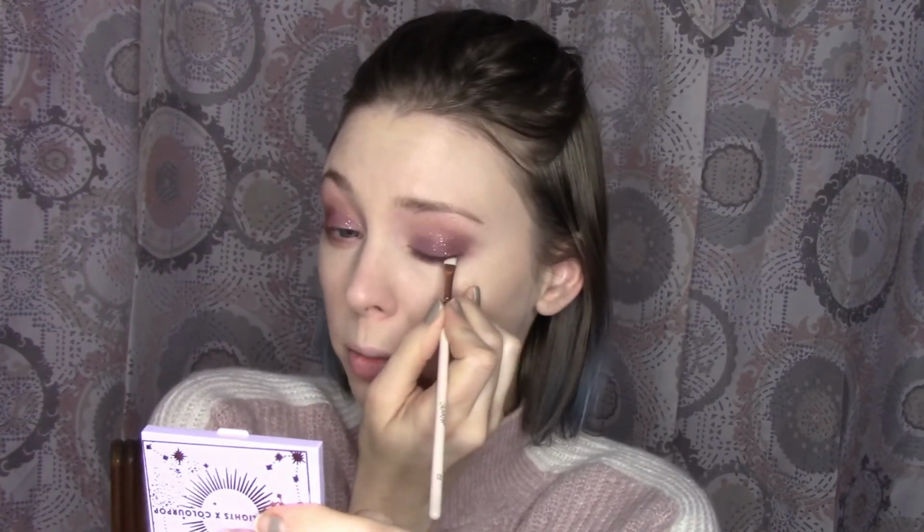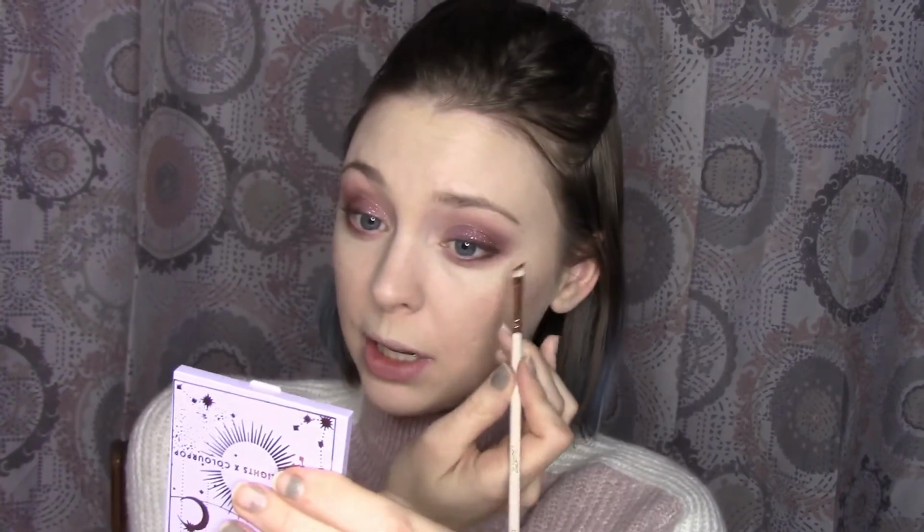I'm going to add a little bit up here just to match it so I have a little bit more depth and a little bit of a fuller lash line. I'm just kind of winging this eye look. I don't really have a plan. I wasn't so sure that I was liking the direction I was taking, but now that I'm adding the lower lash line in this little eyeliner type situation, I'm really liking it.